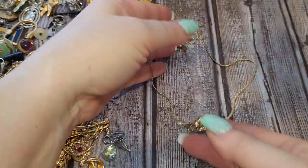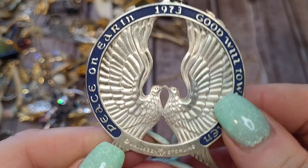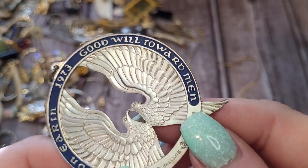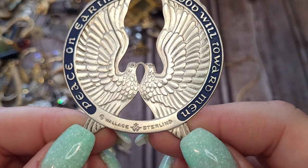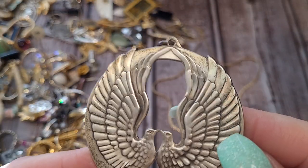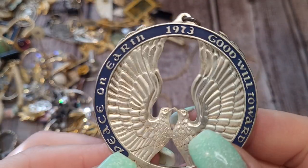Ooh la la. Okay, so this one is some kind of a pendant. It says Peace on Earth 1973 Goodwill Towards Man. 1973 is my year of birth. And it also says Wallace Sterling. Oh, I wonder if the whole pendant is sterling. Interesting.